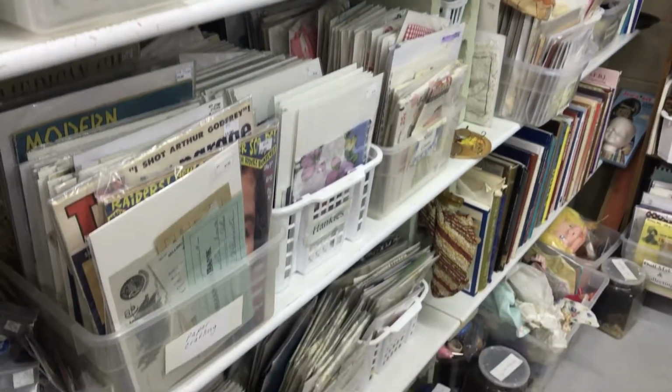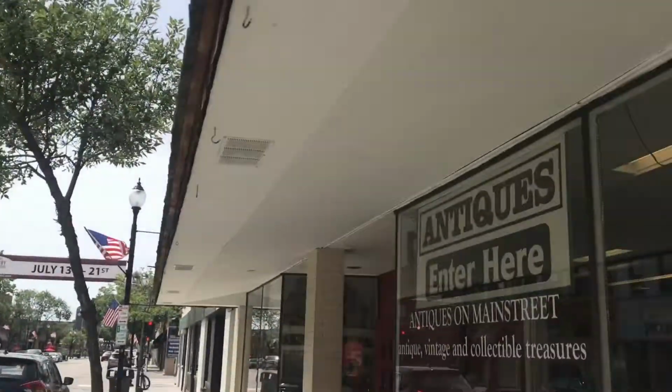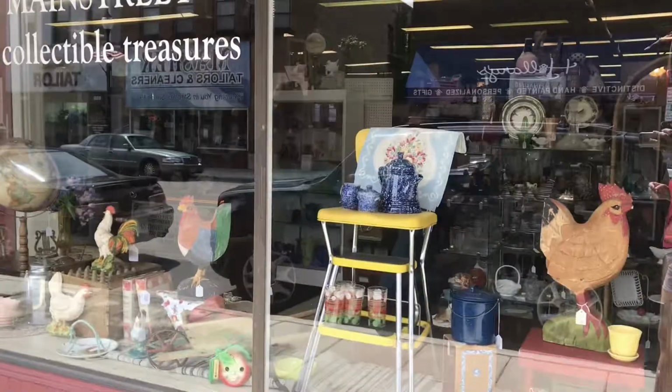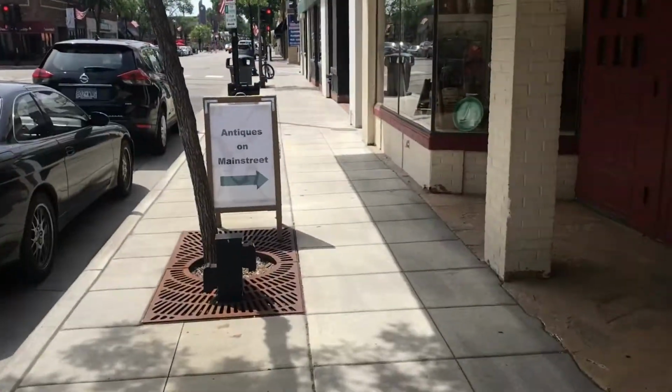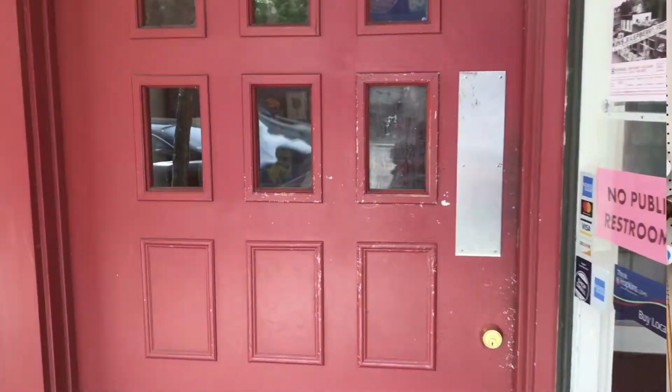But yeah, so we are heading off to the next store, which also happens to be right next door. This place really is great for antiques. They have shops everywhere. So yeah, in we go.